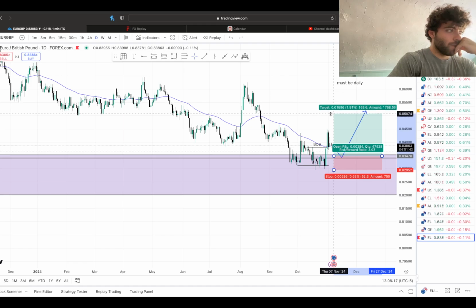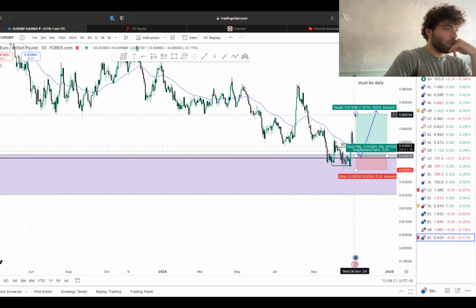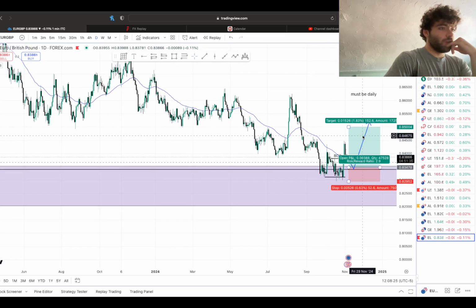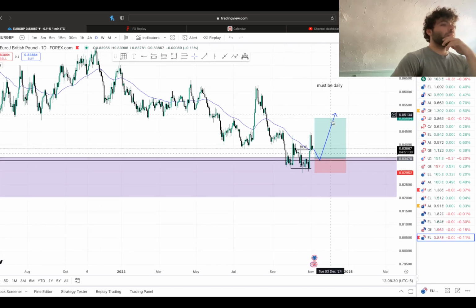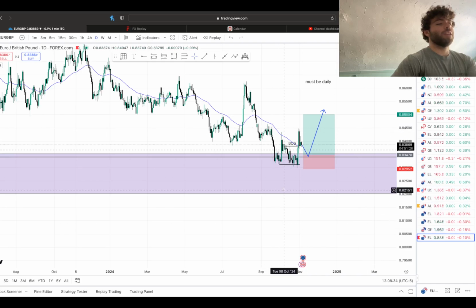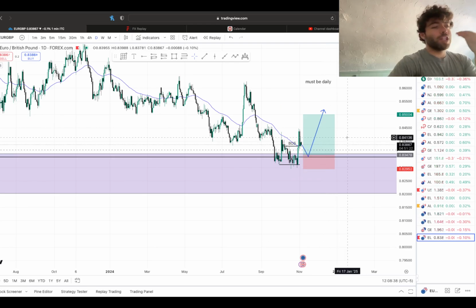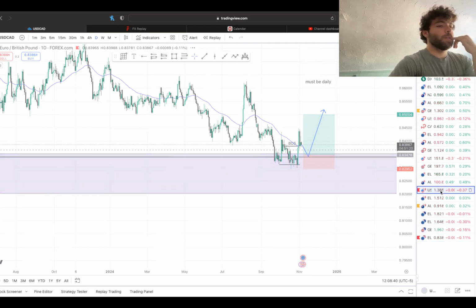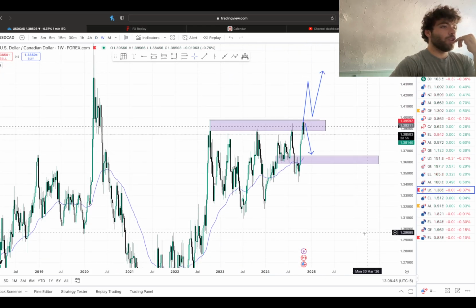Let's make this take profit right here, because this could be an area where price could definitely retrace from. But I'm basically just anticipating a bounce, and the market on the daily showed me that it's potentially gonna make that bounce.